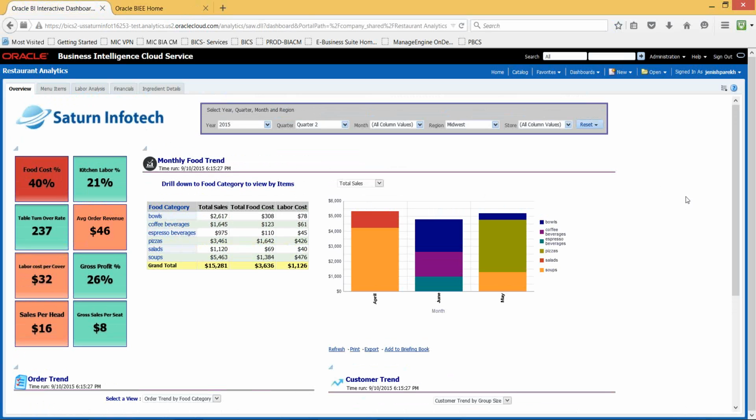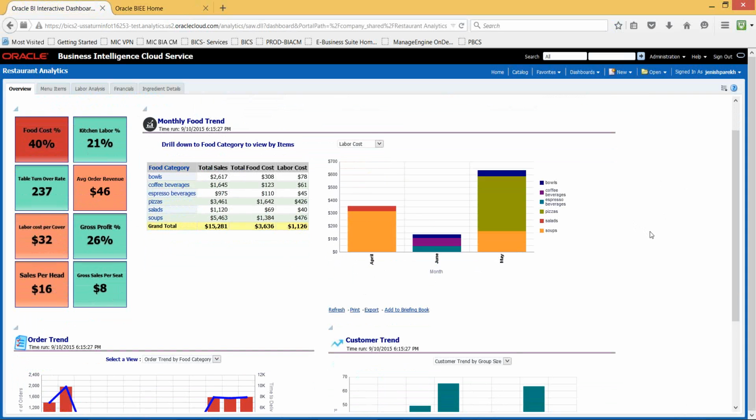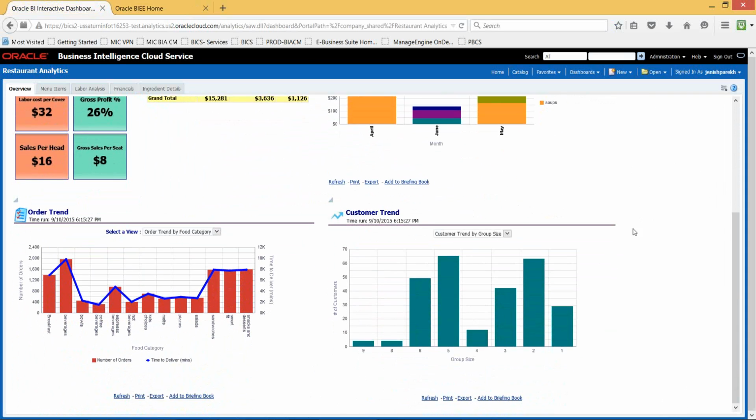Restaurant analytics, this is your main dashboard, and we've taken the courtesy of adding all of your major KPIs for restaurants. Your food costs, your kitchen labor costs, table turnover rates, order revenue, labor per day, gross profit, and sales per head. Monthly food trends. And as you can see, you can go and sort each graph for total food cost, labor costs, and such. You can scroll down a little here, you'll see order trends, and then customer trends.